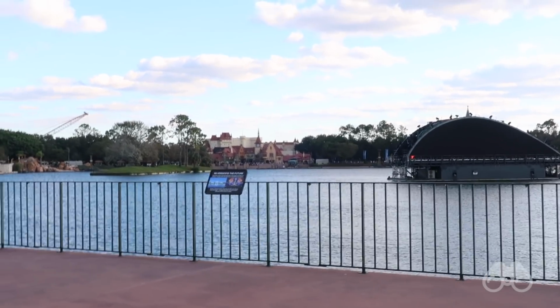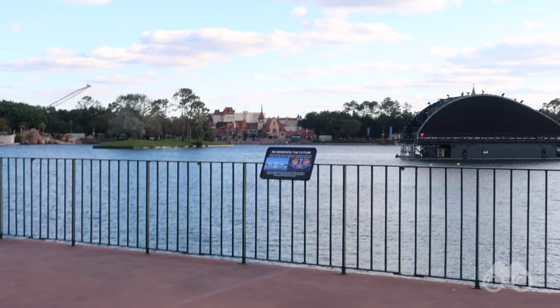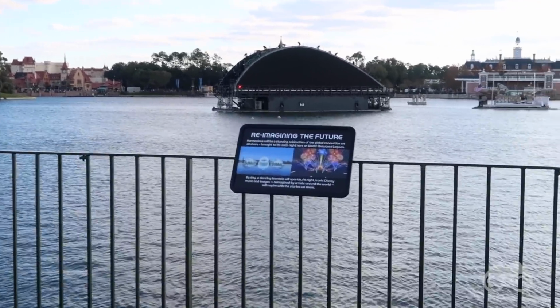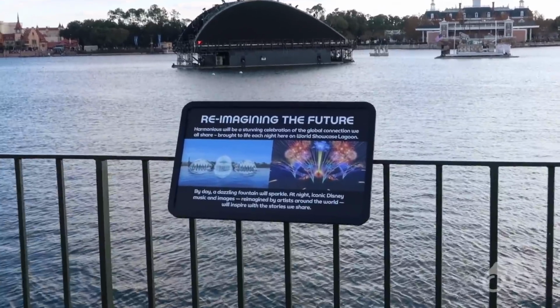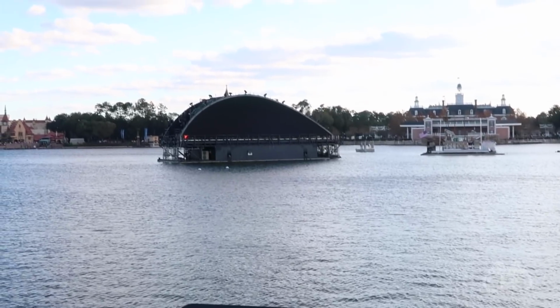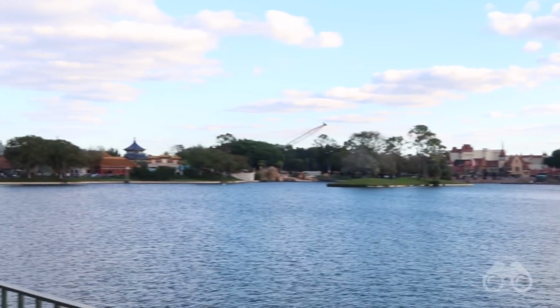We're used to watching Illuminations here, explaining how they are reimagining the future with this new show, Harmonious, which will feature all sorts of intellectual properties. This new show here on the World Showcase Lagoon. Look at that barge out there. This is what it looks like to the human eye.